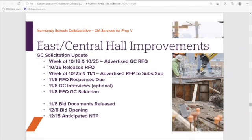The GC solicitation has been taking most of our time recently. We decided to go a different route this time. Instead of going straight to the market, open to all GCs, we decided to pre-qualify the general contractors in an effort to make sure we were getting a good fit. So over the last couple of weeks, we've been advertising in the newspapers and on the Normandy Schools website. The RFQ went out on the 25th of October. We got the responses back on the 5th. We reviewed them on the 5th and 8th.